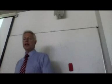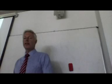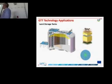The GTT containment systems are also used in land storage tanks. So you may come across GTT's name in relation to shoreside storage tanks. There are other technologies used there, but GTT have quite a few storage tanks ashore.